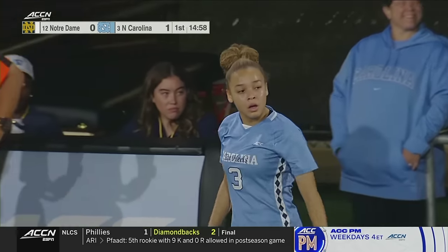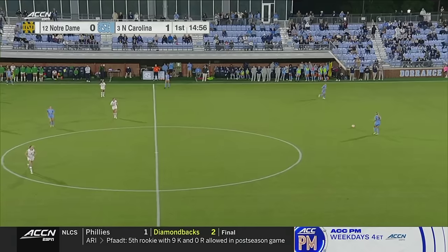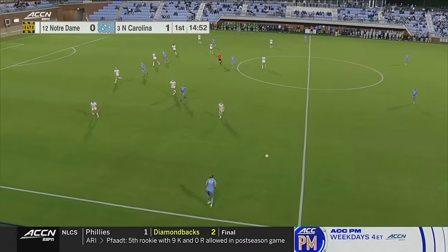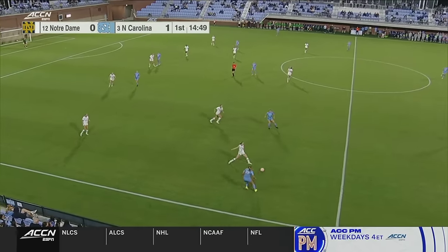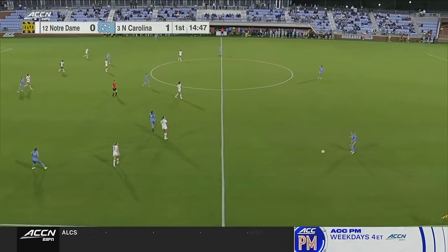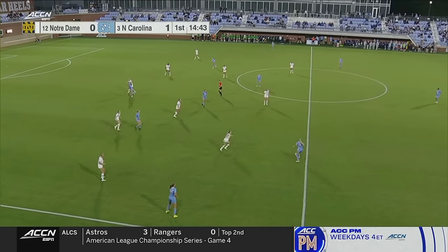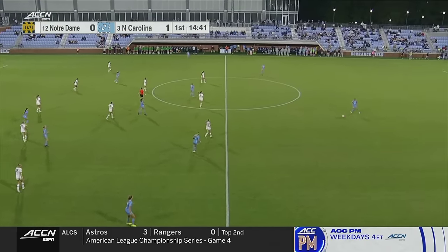We'll see how this changes things, not only for North Carolina getting some fresher legs on, but Notre Dame in terms of the space that they can exploit if they can get a hold of the ball and keep the ball a little bit longer in possession. It does look like it is at three back. Emerson Elgin has come on. She's on the ball now. Savvy King and Kaylee Hare has come on in the middle. Here is Hare on the ball.